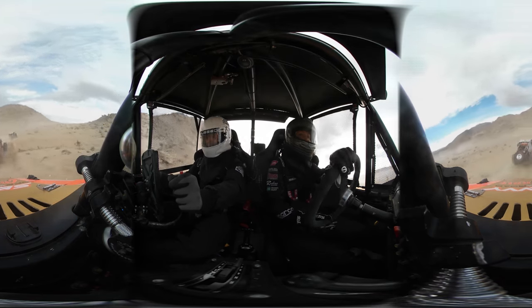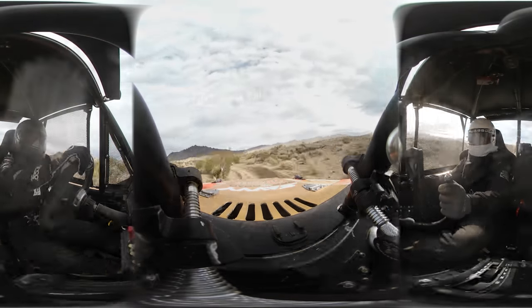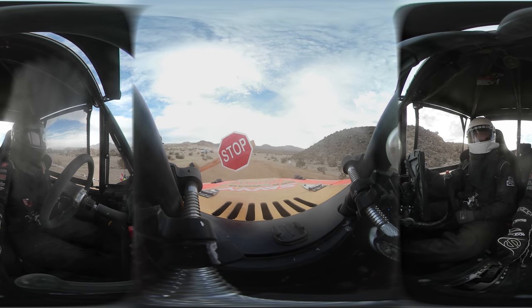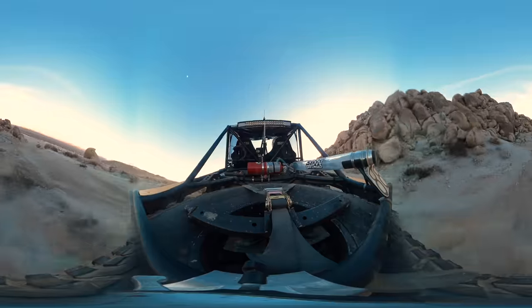This here is about 170 miles. There's about a 60 mile big desert loop that after we get past remote pit one, it's just brutal, awful desert.